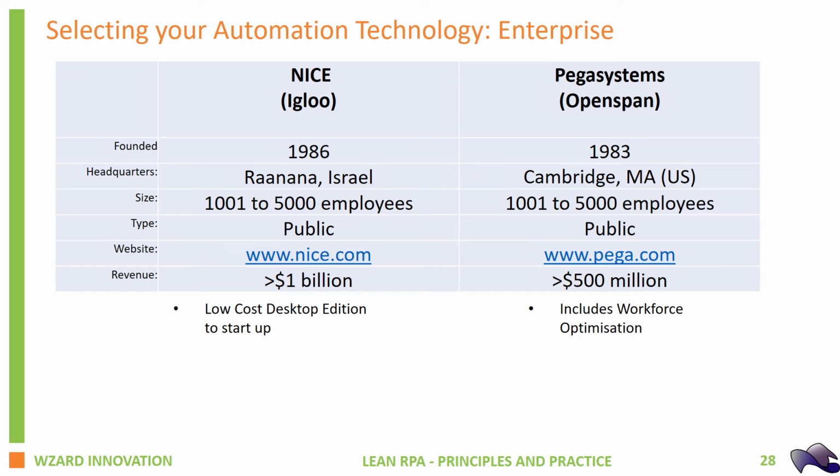NICE is a $1 billion plus organisation. It got into the RPA market in 2010 with the acquisition of Igloo. NICE provides an attended and unattended solution and also is well used in many call centres and back office functions. Arguably, NICE have a 15-year track record of automation, making them perhaps one of the longest standing RPA providers.